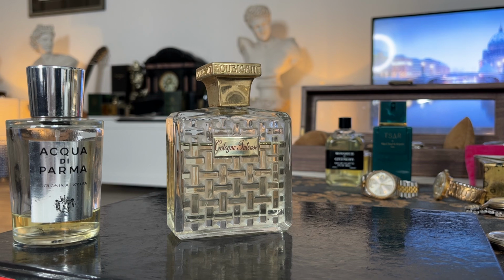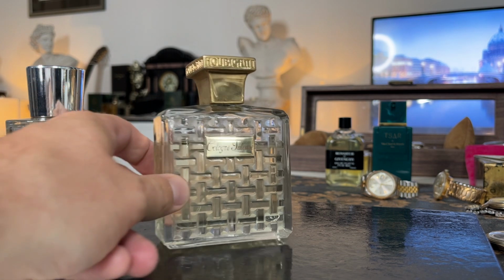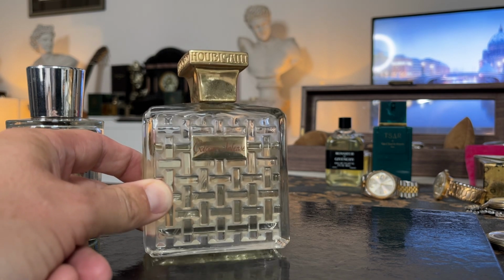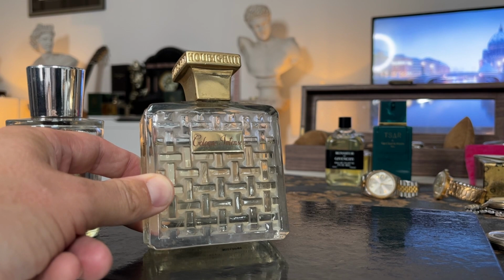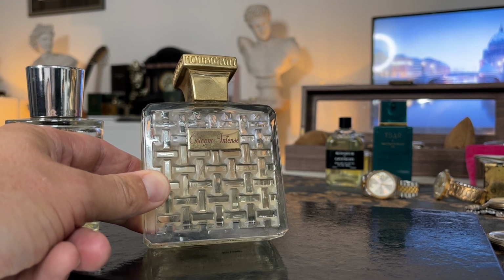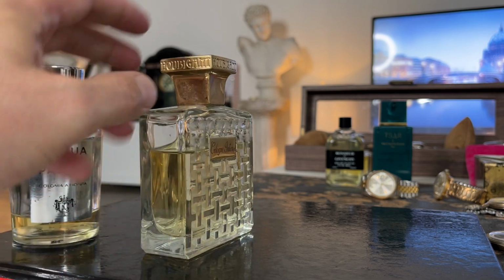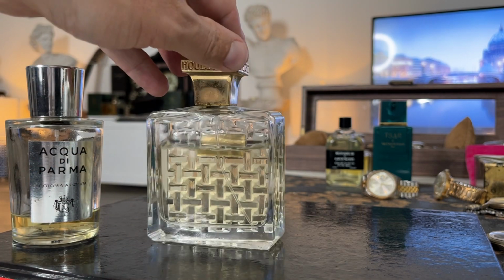2015 release, perfumer Luca Maffei, and the idea was an intensified interpretation of the traditional eau de cologne, your sort of neroli-centric eau de colognes like things like 4711 from Mora and Wirtz, or maybe more recently Neroli Portofino from Tom Ford. This one actually more interesting than either of those.